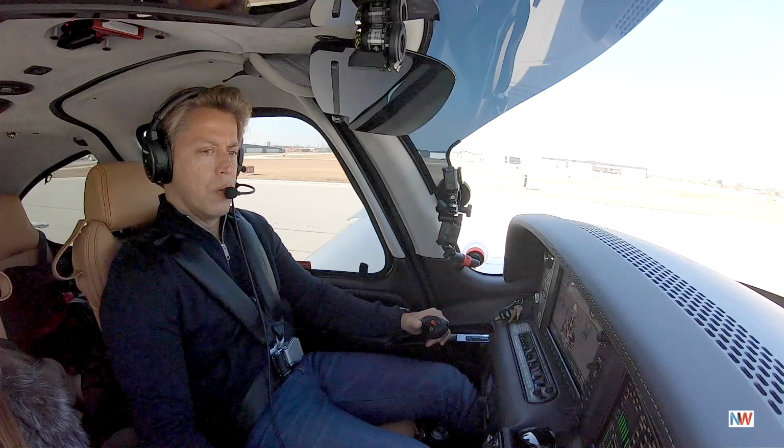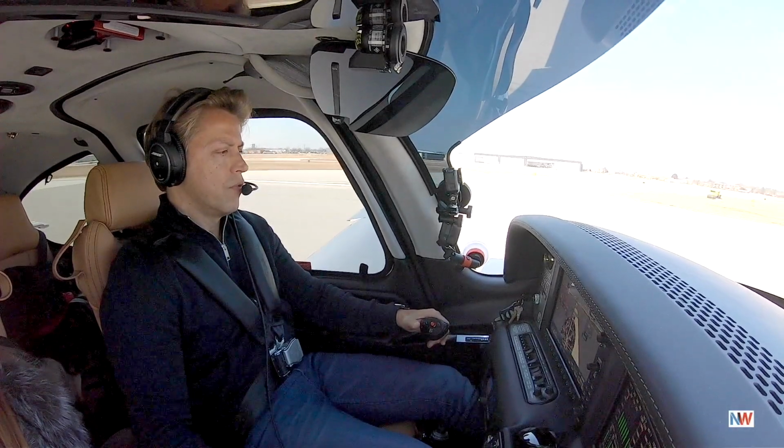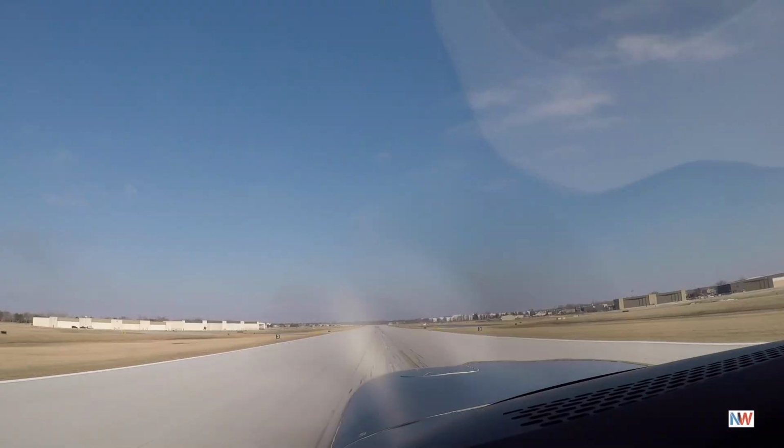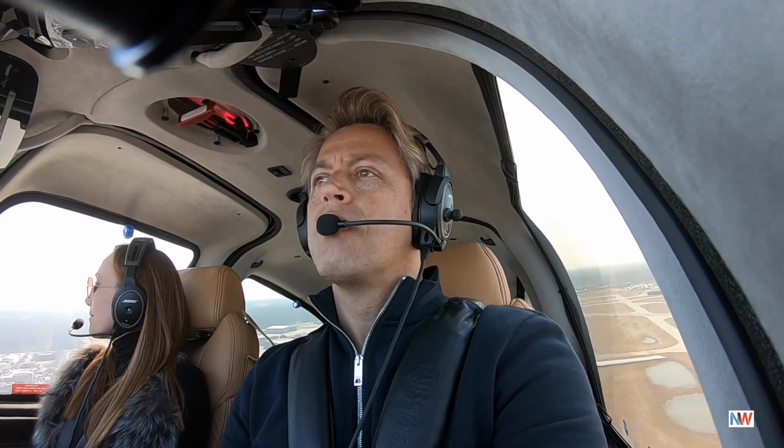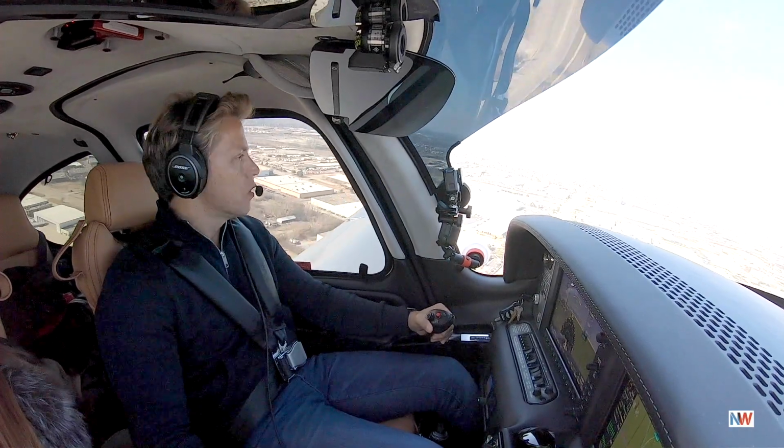Full power. Airspeed is alive. Pressure, temperature looking good, looking for 77 knots, and here she goes. About 90, flaps up. Alright, let's turn to the left.